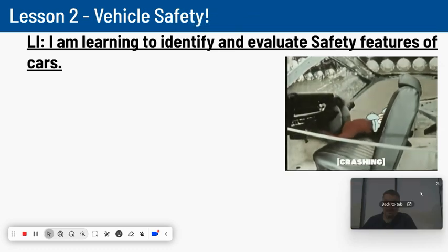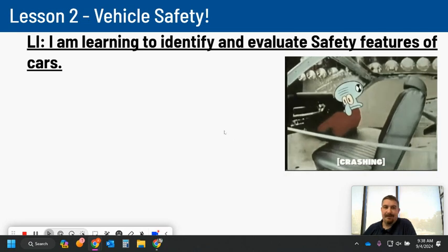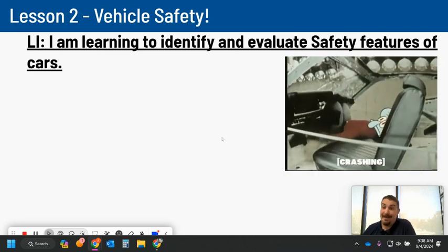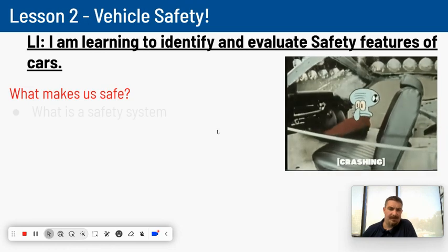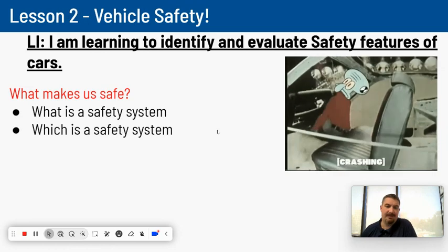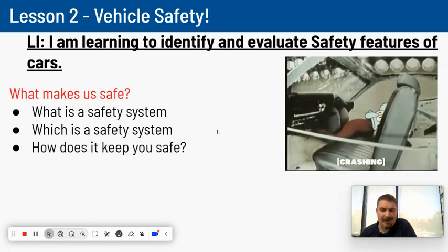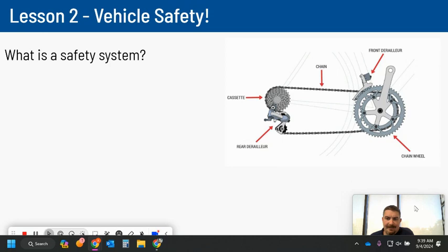All right, now we're on to our second lesson, vehicle safety. So I'm learning to identify and evaluate safety features of cars. So we're going to talk about what in the car makes you safe, what a safety system is, which things are a safety system in our cars, and how they actually do keep us safe.